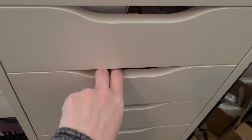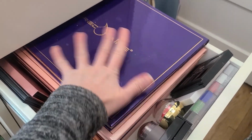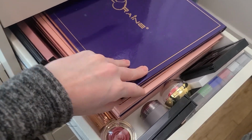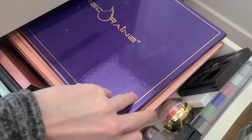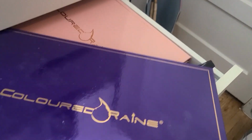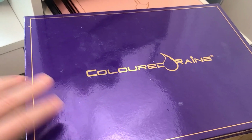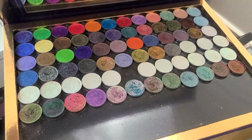I don't know what the hell I'm doing. Okay, so you all know me. These are my babies, my drawer of my babies. It has all of my sparkly, shiny, shimmery beauties in it between these 5 palettes. I'm so excited. I have some from Touch of Glam, and then I just ordered some from Shine by SD for the first time. I can't wait.